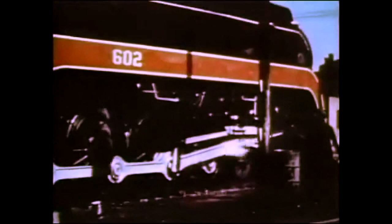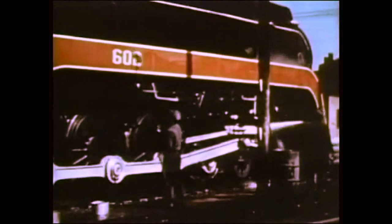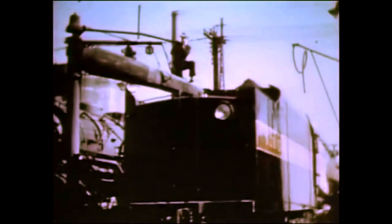She moves to the engine washing platform, where the engine is washed off with hot water containing cleaning materials. At the same time, the tender is filled with water. Before making the next move, we must know what repairs, if any, are necessary.